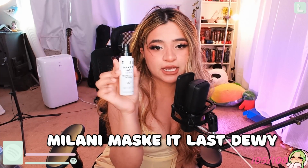And then I just let my hair go. Rile it up. This is day 2 hair, so it's not gonna look amazing. And then I decide whether or not I would like to put my pigtails on, but this is what we end up with. Oh, and then setting spray. I've been slowly using setting spray, and I have the Milani Make It Last Dewy one, and I try not to have my hair anywhere near it because it's sticky.